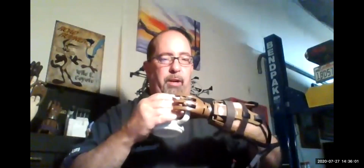You can use it for holding a toothbrush, brushing your teeth. You can even use it for holding a mug. It's a little bit tricky. It takes some practice to do that, but we can use this for holding a beverage, bringing it to your mouth. So as you can see, the hand is quite functional. Now I'm going to share my screen again.